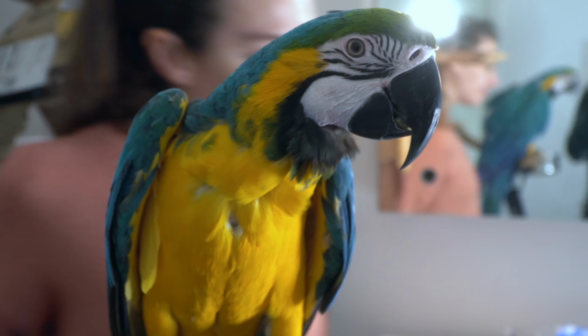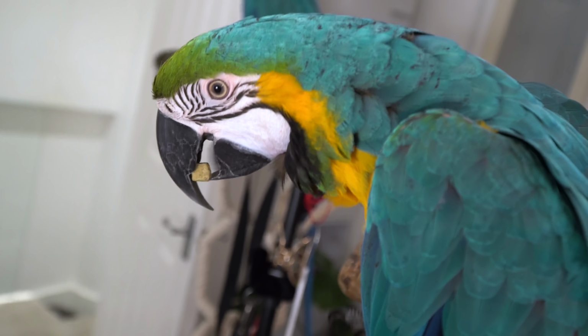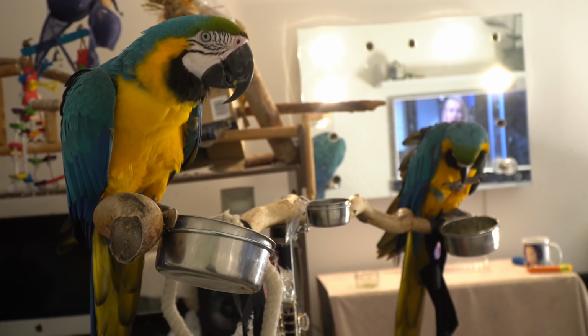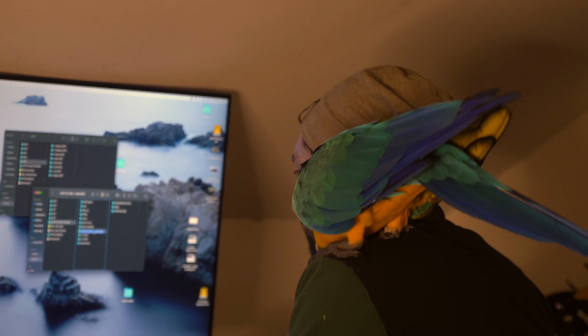We used to feed them strictly just fruit and veg, which is always raw, but we're trying something different, seeing how it goes. So far, no complaints. These guys are pretty happy with their chop in the morning, their nuts and seeds when they're training, and their pellets at dinner time.